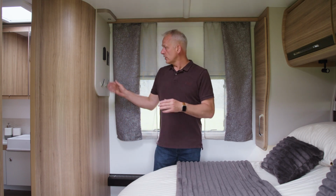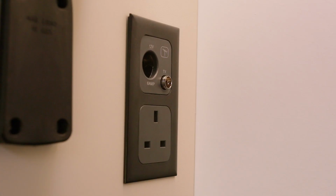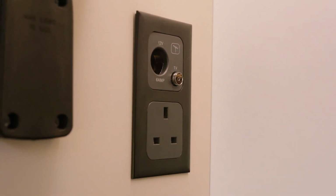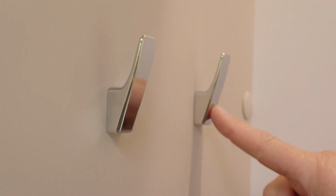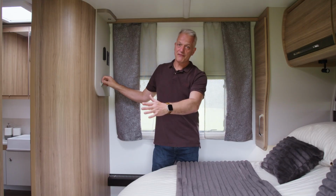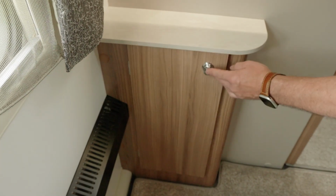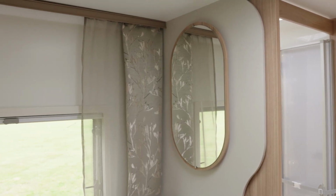The foot of the bed, on one side we have the TV point. So we have a 230-volt socket, 12-volt, and also a TV aerial in, with some additional hanging space below. And to the left at the foot of the bed, we have a separate vanity unit, storage below, a shelf, and a really large mirror.